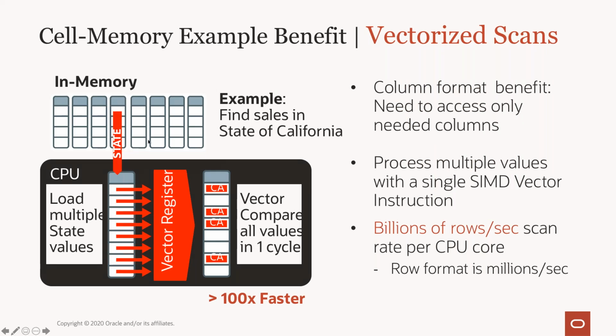The example here, if you look at the top left, is a table called a sales table, and the table is stored in a columnar representation. That means all of the state values, or column values, are stored together in one contiguous piece of memory. And the query that you want to run is this: find sales in the state of California.